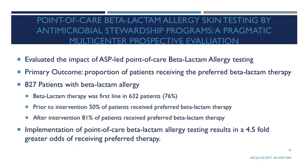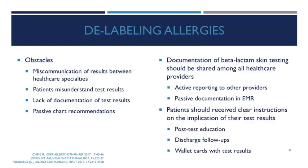And then this was just essentially a study that supports the use of beta-lactam allergy testing in either the inpatient or the outpatient setting. It just really increases the odds of patients actually getting preferred therapy, so it's still a valuable option. And then the last part, and we've talked about this a bunch, is just delabeling allergies. And this is something that's very, very difficult.